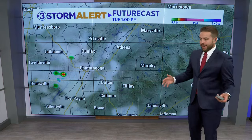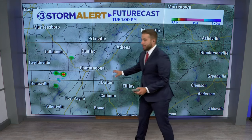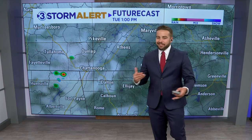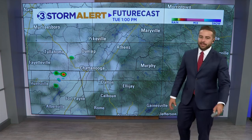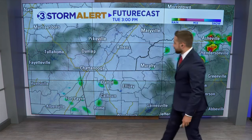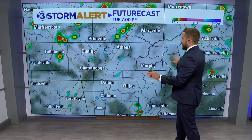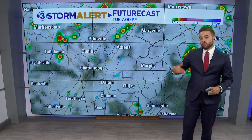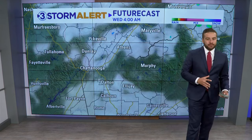So here's a look at your futurecast, and the problem with this is it's not showing all the convection across northeast Alabama and northwest Georgia. So it looks like the short-term model guidance was having a hard time picking up on this. So we're going to pretend there's more rain here. This is kind of the evolution later today. Still thinking this is underdoing it quite a bit, but as we continue through the evening, still going to have those pop-up showers, and I think we'll have some additional development as well.